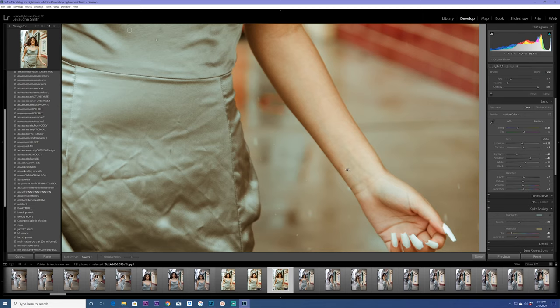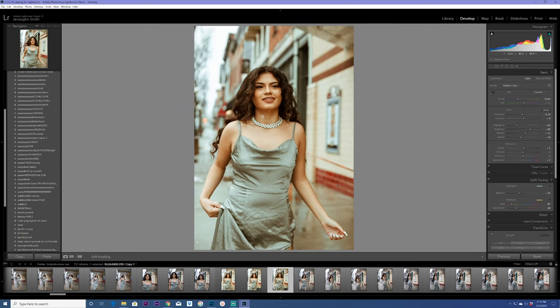Getting your settings and composition, everything right in camera when you're shooting, such a huge help. And bam, I'm very, very happy with this. I'll basically take this into Photoshop and fix it up and do all my final editing, save it back into Lightroom, sync it back to my Lightroom mobile on my phone, and I'd have it there to post on Instagram.